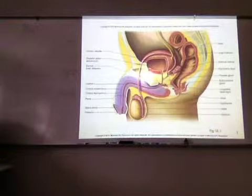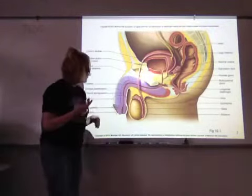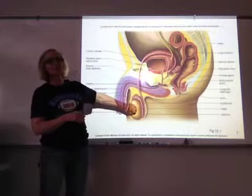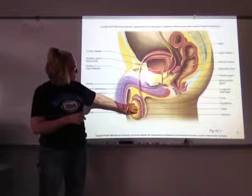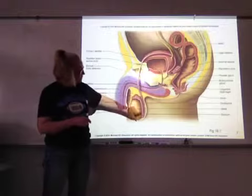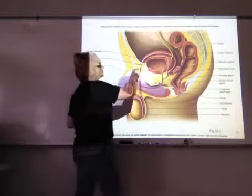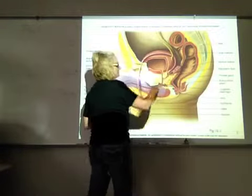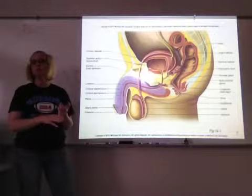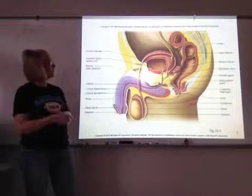So here, if we look at a side view, the main gonad for the male would be the testes, which are going to produce the sperm. So the sperm is produced, it's stored in the epididymis, it's going to be carried up through the vas deferens, and then it's going to go through a series of glands. The prostate gland is probably the one that you've heard of the most, because most men will experience some type of prostate issues as they get older.